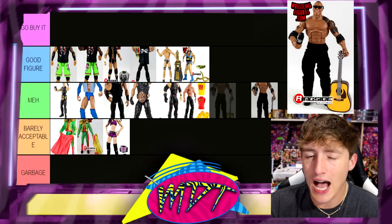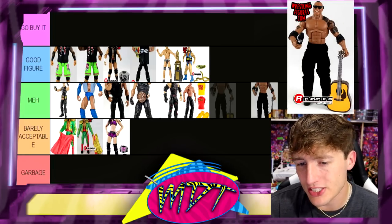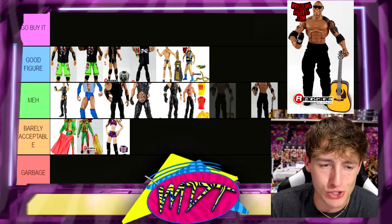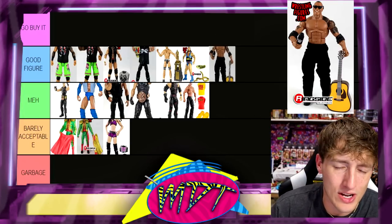Next up is the Hollywood Rock figure from Elite 31. I love the pants. I hate that they do this flip-flop jack stuff, man. His torso was not this jacked at this moment. You guys know that they love to flip-flop between the two. But I think this one's also just meh. Like, it's decent. If you had it in the closet, I'll put it in good figure.